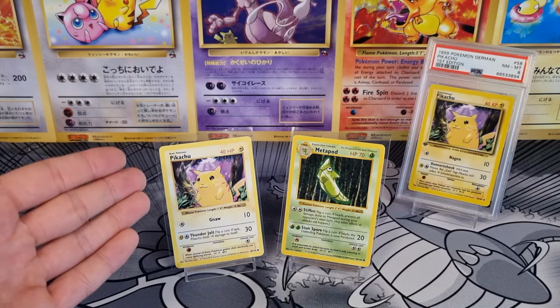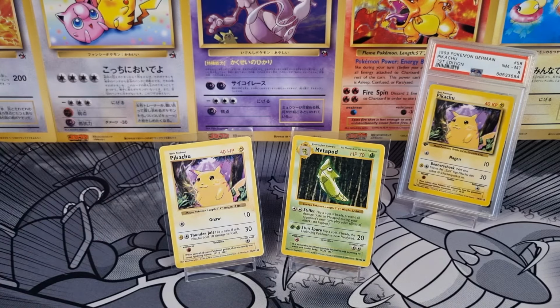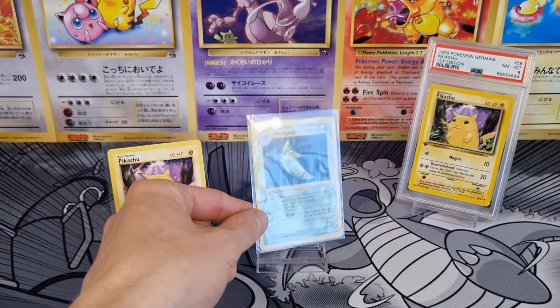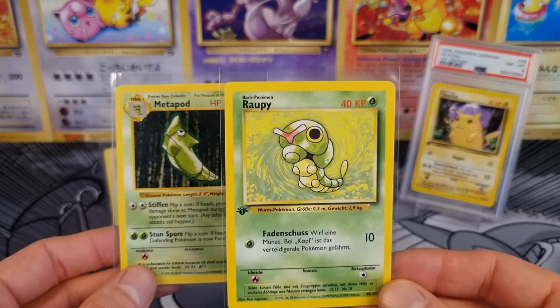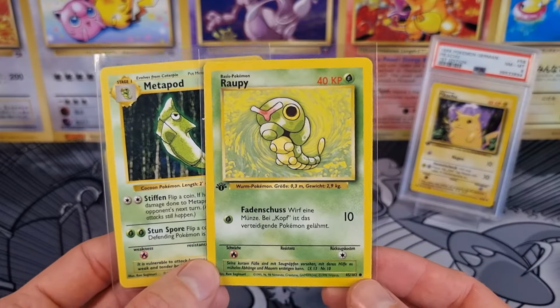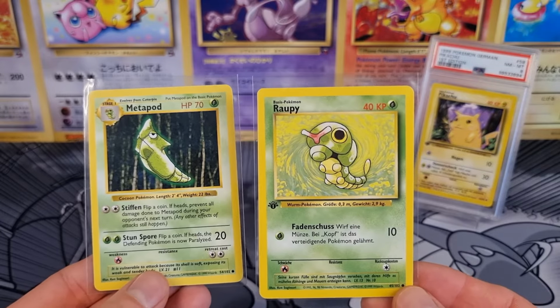The Japanese one, or the one printed in Japan, has a much lighter yellow border. And then in general, again, just overall slightly more muted colors. Okay, so I think I can demonstrate this difference even a little bit better if we compare the Shadowless Metapod to a first edition German Caterpie, Raupi in German. Yeah, you can see the color difference, right, between Shadowless and first edition.